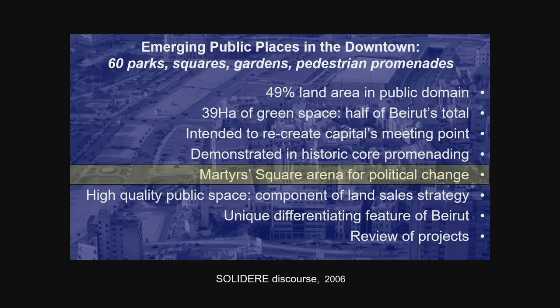Before that moment, we were told that we should forget about our fights as Lebanese, you know, confessional fights and sectarian and so on. We have to get together in the center, forget about politics, come and buy and sell and appreciate, you know, Lebanese culture and what have you. And suddenly, because there was this manifestation and a million people in the square, it's a good idea.